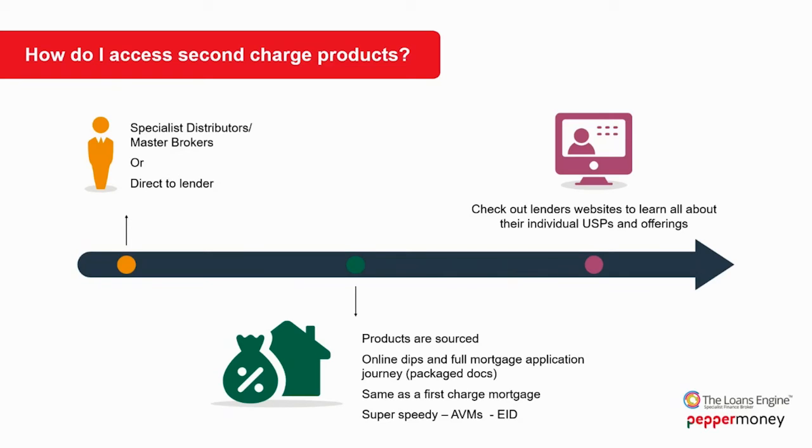But if your applicant was to do that, then you don't see anything off the back of that, because where the other department, us at Pepper, are given the advice, you wouldn't see anything off the back of that. The second route is that, yes, we do have a route direct to us.